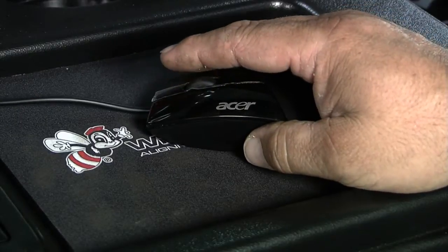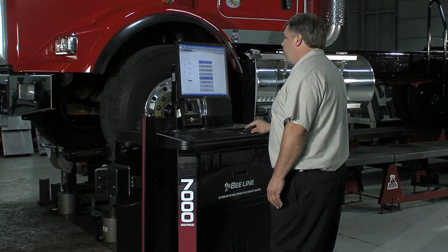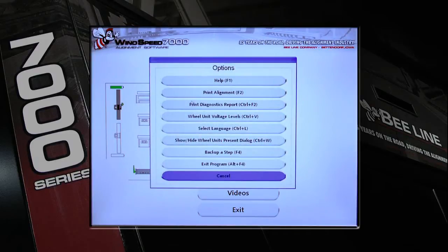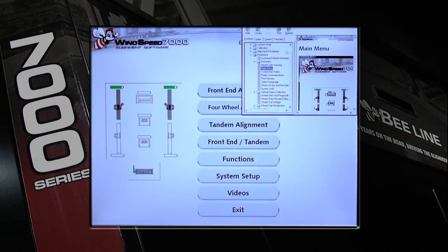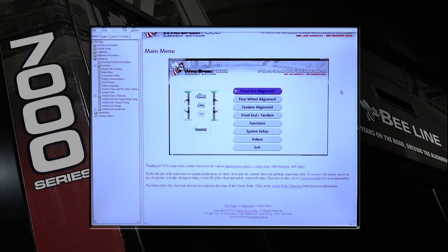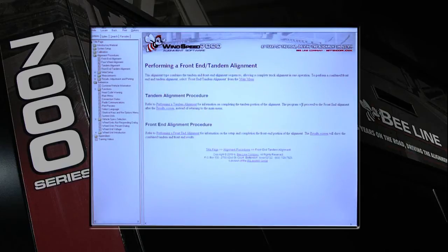Right-clicking to see your options is a helpful step in becoming familiar with our user-friendly WinSpeed 7000 software. The first and most important option is our Help section, which is displayed with the keyboard shortcut F1 in parentheses. When you click on Help or press F1, a corresponding help screen appears and explains the function of every component for the current screen with user-friendly explanations.